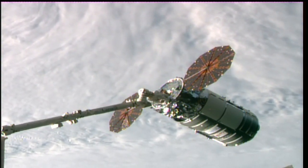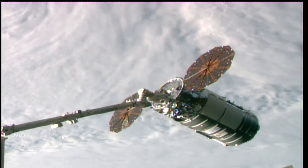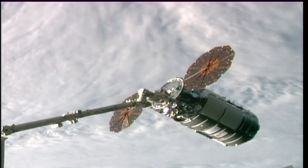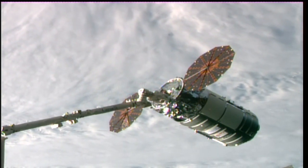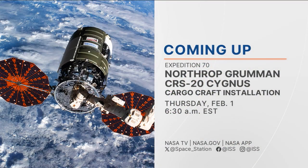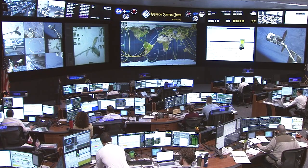The spacecraft contains more than 8,200 pounds of scientific experiments, crew supplies, spacewalking equipment, and other cargo. This concludes our coverage of rendezvous and capture of the SS Patty Hilliard Robertson Cygnus cargo spacecraft, but we'll be back on the air at 5:30 a.m. Central Time or 6:30 a.m. Eastern. When we come back, flight controllers here in Mission Control will be working to install Cygnus to the Earth-facing port on the station's Unity module. This is Mission Control Houston. We'll see you then.